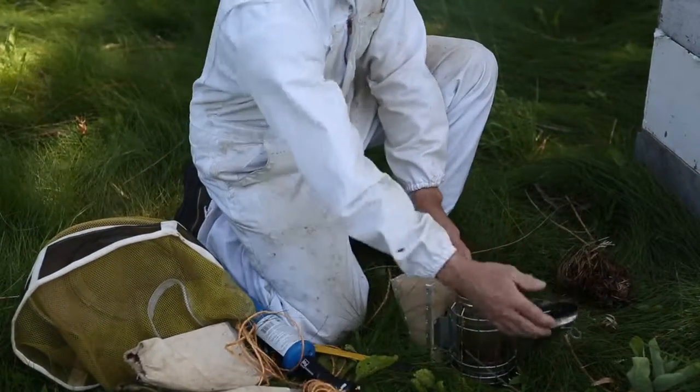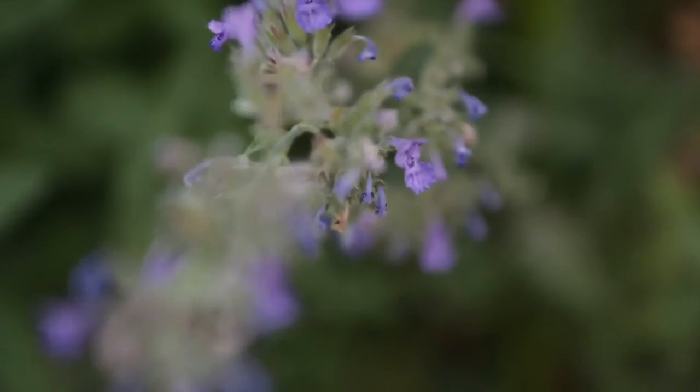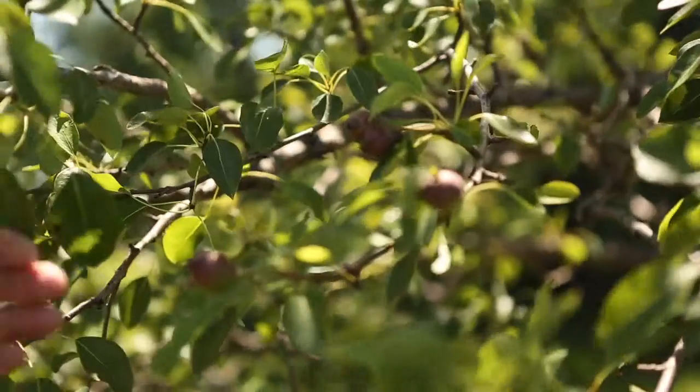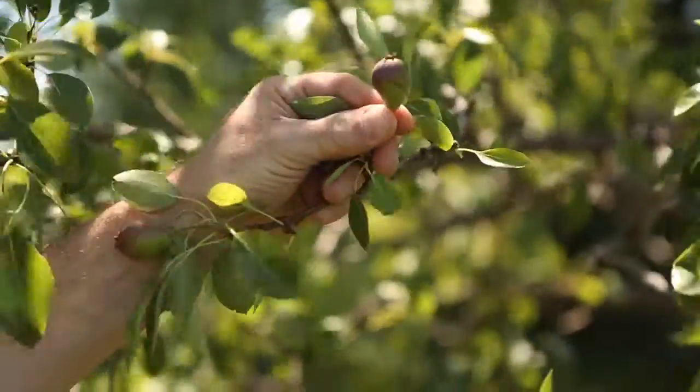And the more I spent time with it, I realized that every plant has a season, spring being the dandelion, basswood early summer, and goldenrod in the fall. Those are all distinct time periods and plants, and the honey that's produced from those plants all taste different.